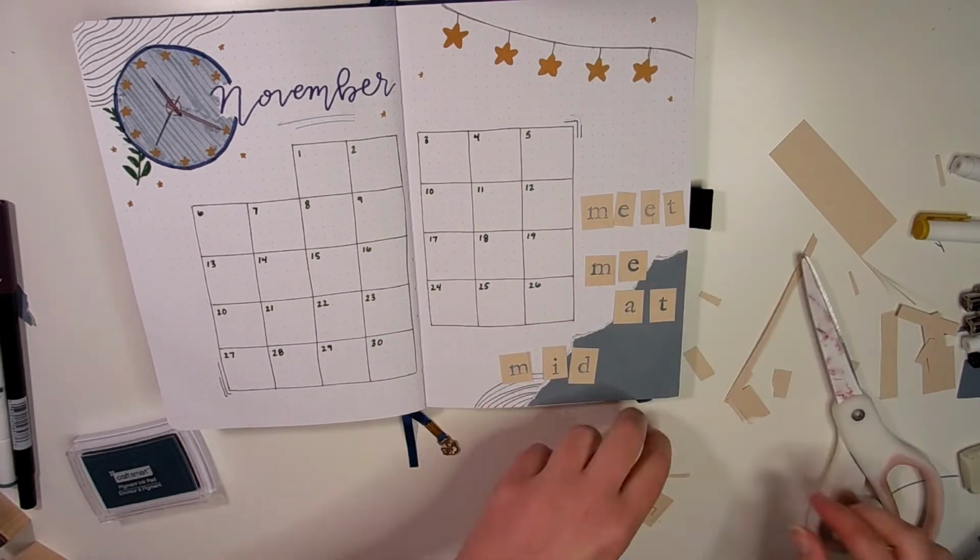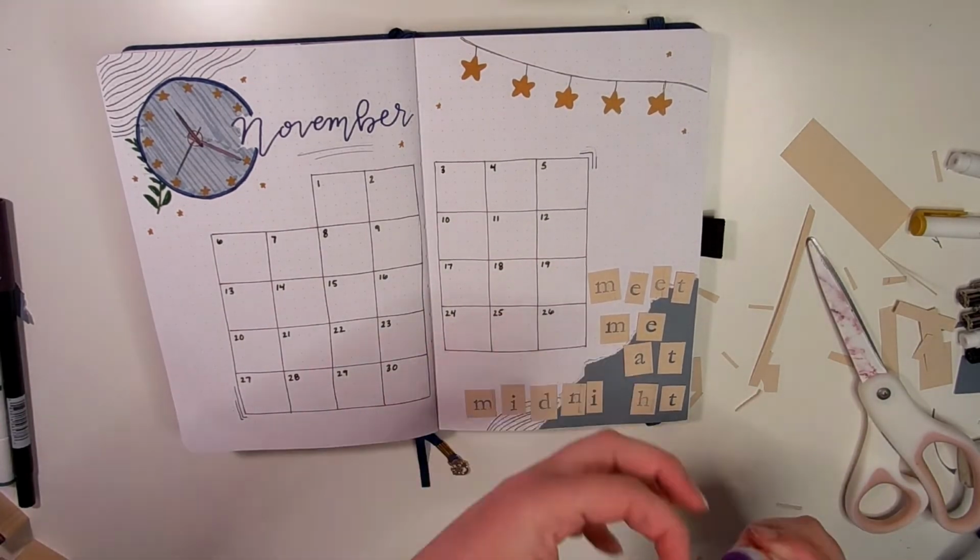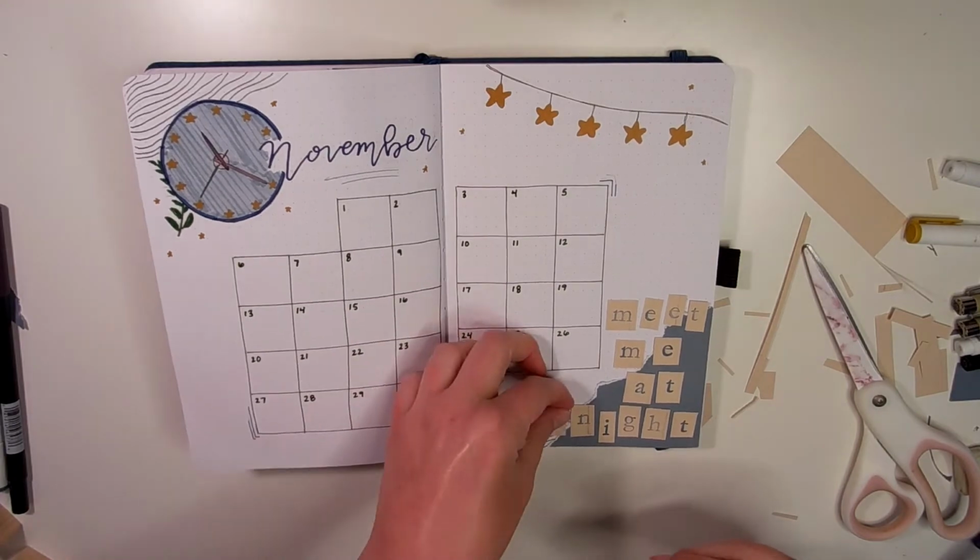So after finishing gluing in all of the letters, I also go in and add some of the stickers, the gold stars and the cloud stickers, and then that is the calendar spread done.